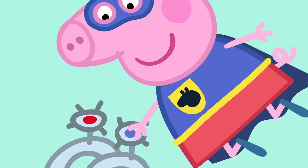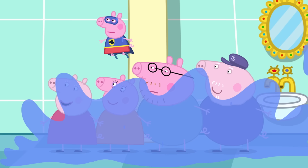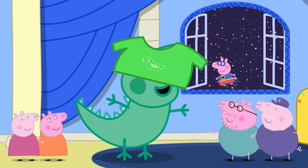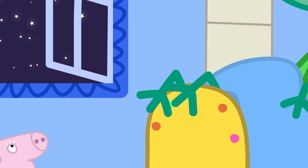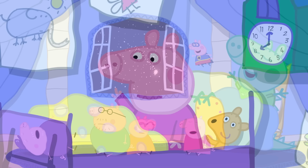Super Peppa tried giving the jumping dinosaur a warm bath. Oh! Whoa! She tried giving him cozy pajamas. She even tried counting stars. One, two, three, four, five! That's everything we did. There's nothing left to try.